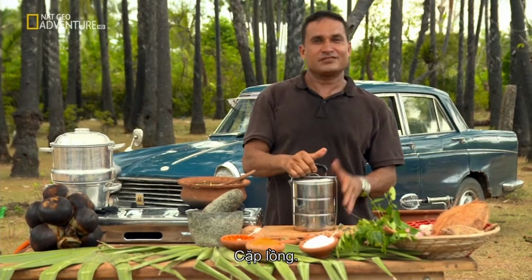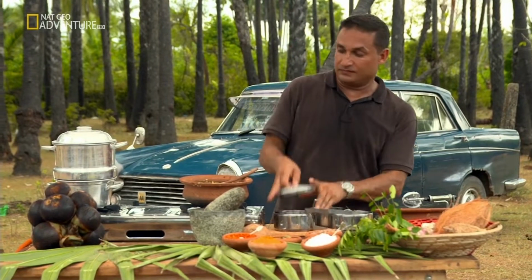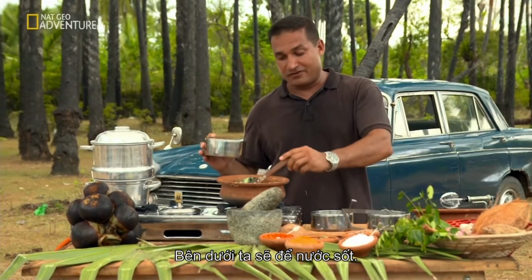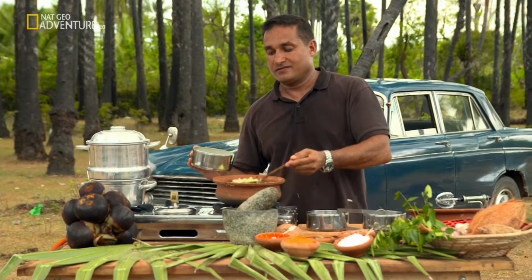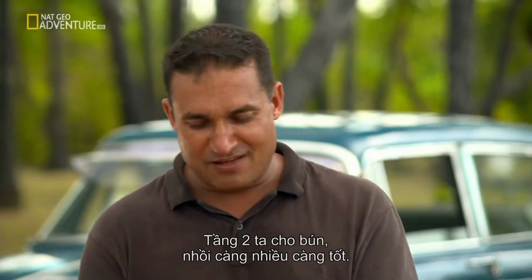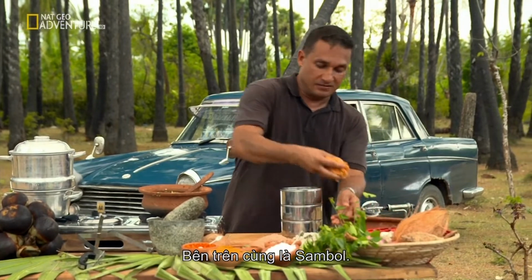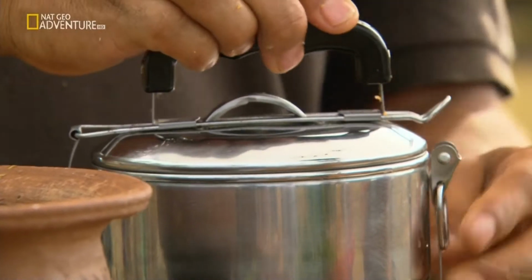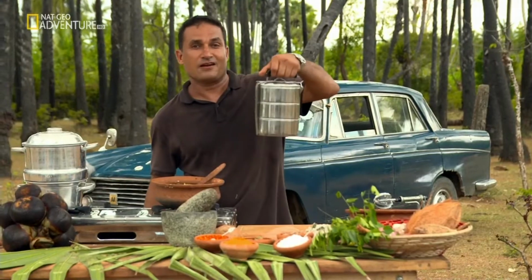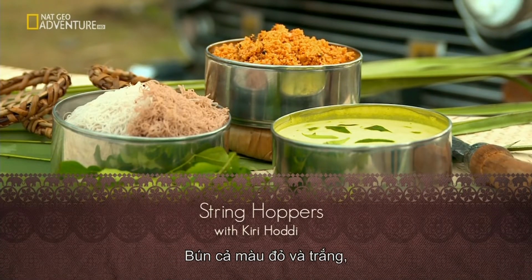Tiffin box. This is how I used to take my lunch to school. So, in the bottom, the gravy, and it's gone nice and thick. And then string hoppers, half and half, jam them in as many as I can. And then on top, nice big dollop of sambal. And I'm off. And here's my breakfast, full of memories. String hoppers, both red and white, kirihodi, and pol sambal.